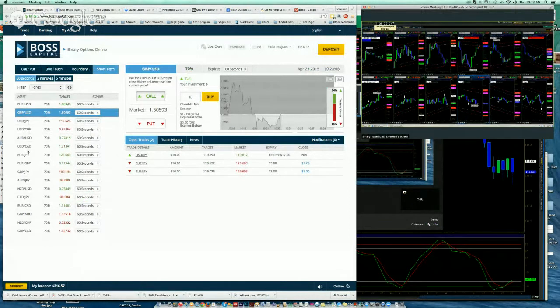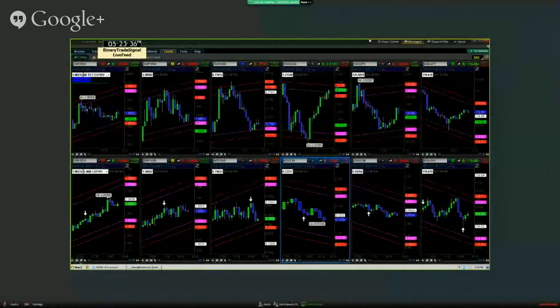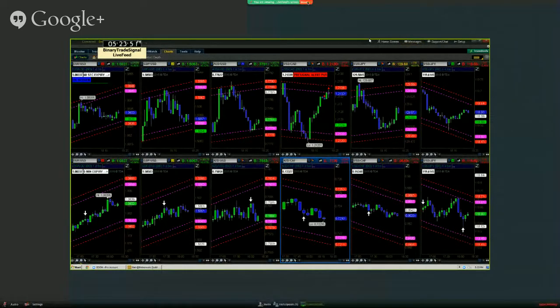USD CAD. Still looking good. Okay, we're gonna watch this for the next candle. We're watching the USD CAD right now, see if we get an entry signal. Okay, the candle's about to open up, the next candle. See if we get an entry signal for that next candle.